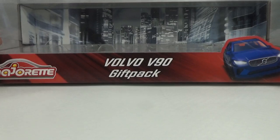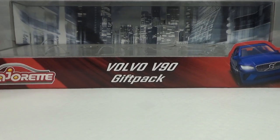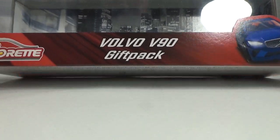Let's first take a look at the box. So you see in the background some modern buildings. Some people might recognize this. Maybe this is Göteborg or something, I don't know, I'm just saying something.